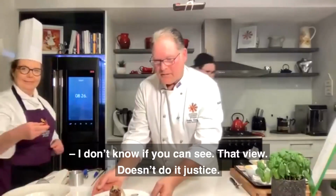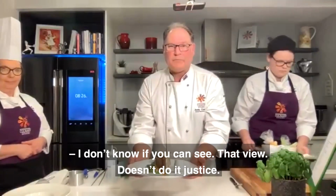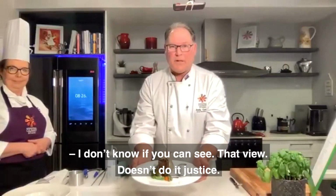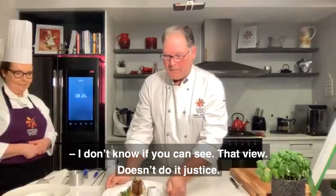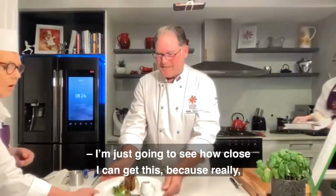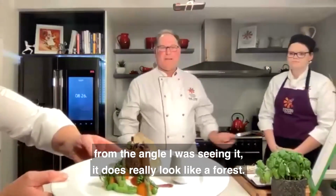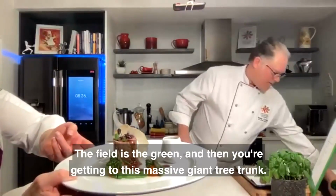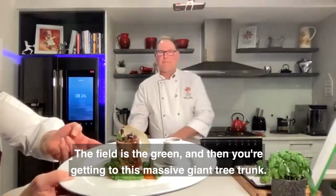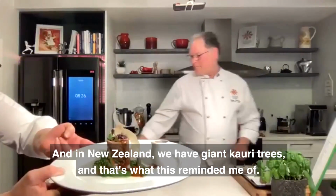I don't know if you can see. That view doesn't do it justice. I'm just going to see how close I can get this, because from the angle I was seeing it, it does really look like a forest. You're wandering through the forest, and the field is the green, and then you're getting to this massive giant tree trunk. And in New Zealand, we have giant kauri trees, and that's what this reminded me of.